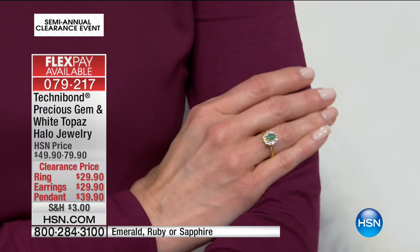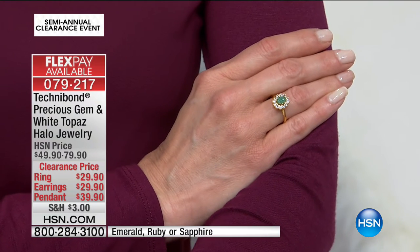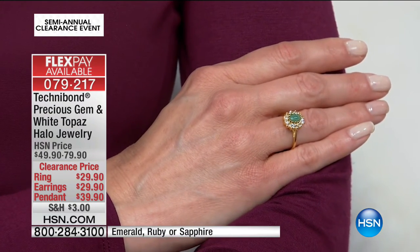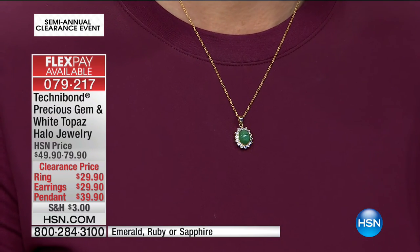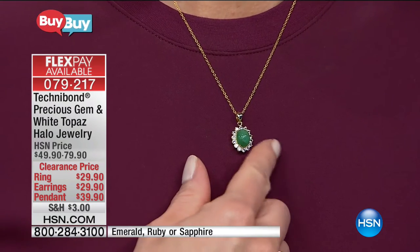I just want to let everyone know, sapphire across the board, in the earrings, the ring, or the pendant, are the most limited, especially in the ring. In fact, last call on the ring right now. Emeralds, rubies, or sapphires. So you've got a cabochon form here in these gemstones as well. So bigger, much heavier weights than most, because you then have that big size. Nothing's been faceted off, but you have the genuine article.